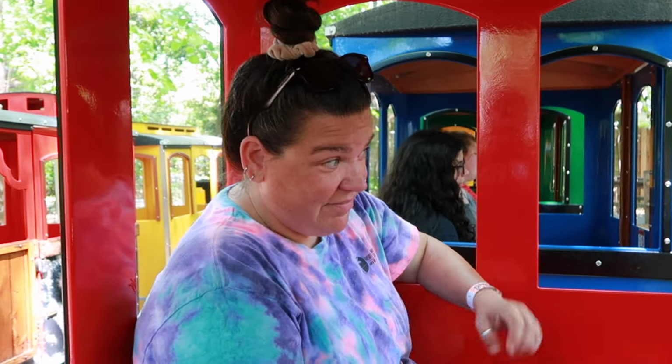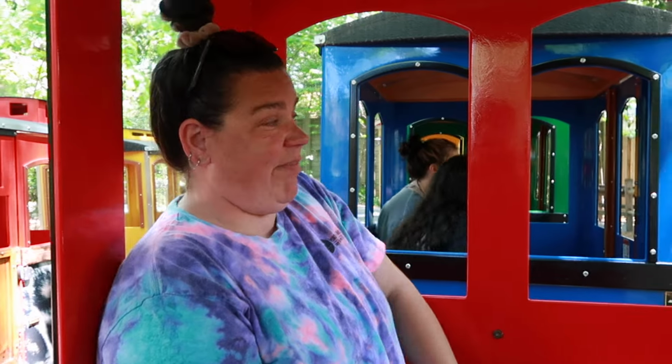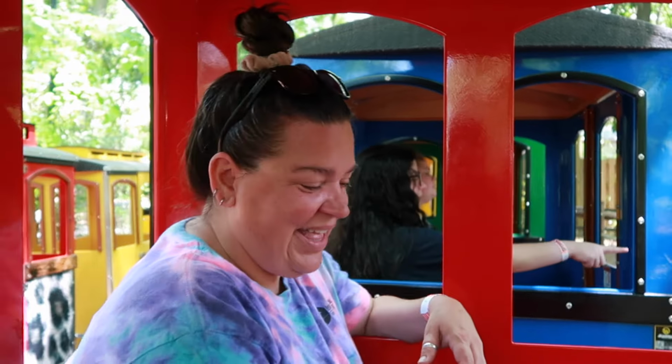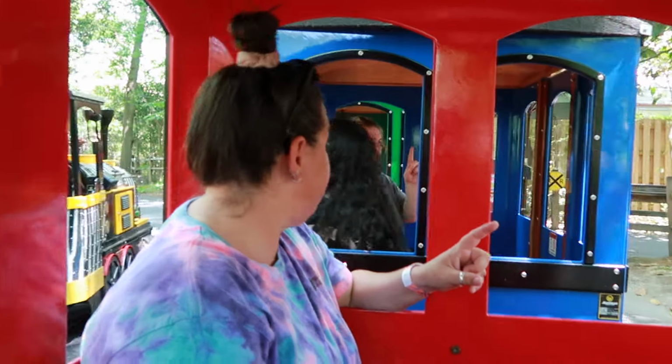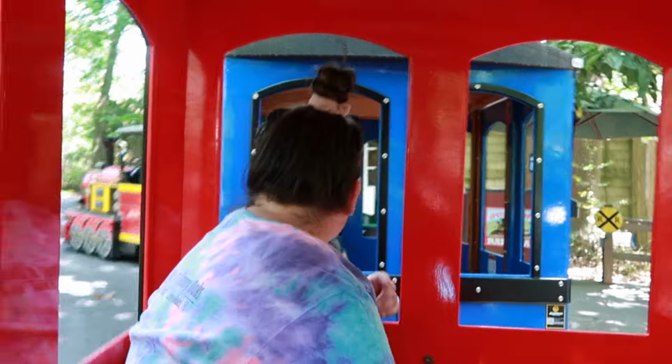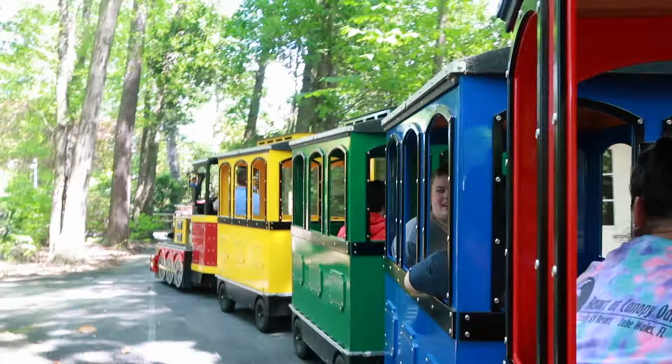We're on the wildest ride of the wilderness. In the riverbanks. There are 9 different hidden animal statues on this ride. We're going to try to find them. All right, girls, if you see a statue, let us know.